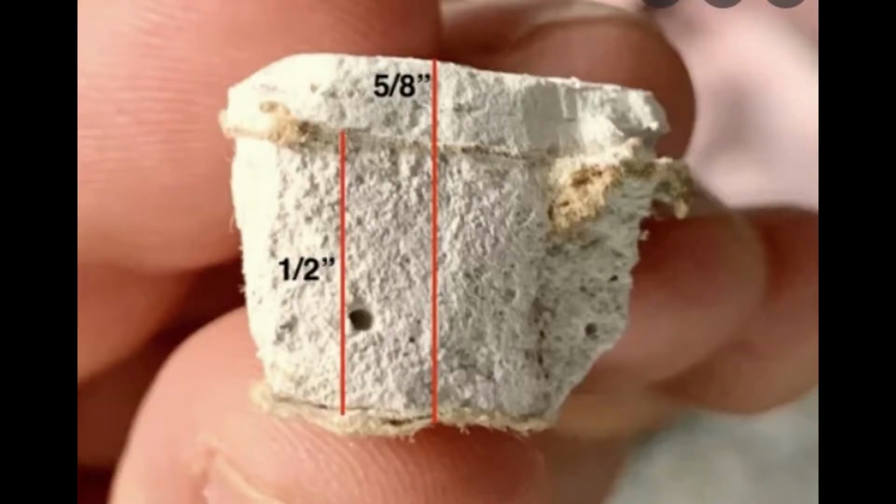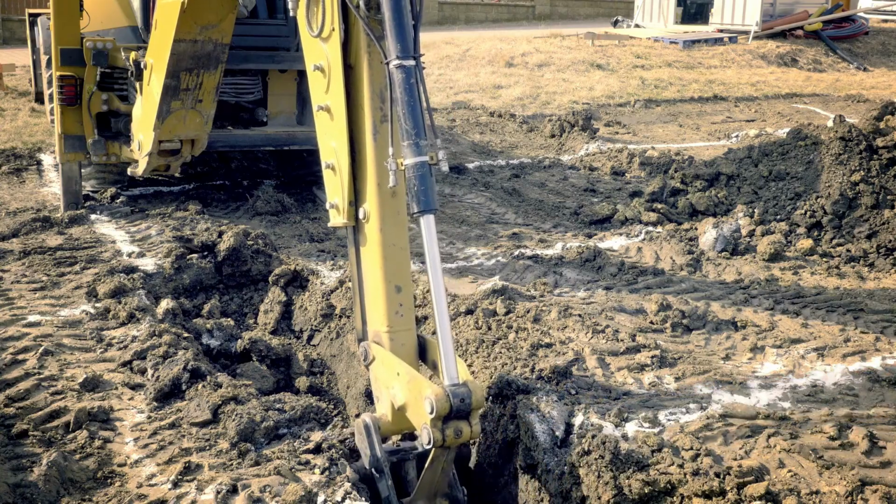Correct. And that 5/8 inch drywall, that's thicker than the normal drywall. Correct. Usually on the interior of a house, they use 1/2 inch drywall. So it's got 1/8 of an inch more gypsum board. And that puts a fire barrier of 1 hour. 1 hour. Let's talk about foundations now.